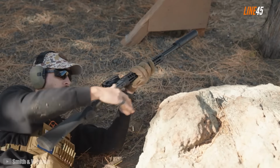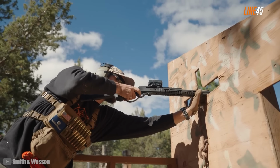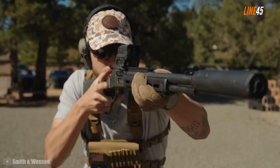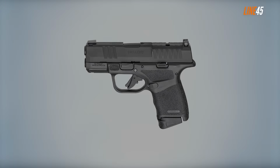MSRP sits at $1,499, and that matches the Stealth Hunter's placement in Smith & Wesson's lineup. Street pricing will vary, but for the features, this is a good value. Expect solid short-range performance for hunting and defense. I'll post chrono and accuracy data after testing, naturally.